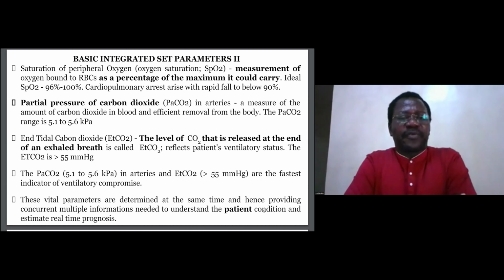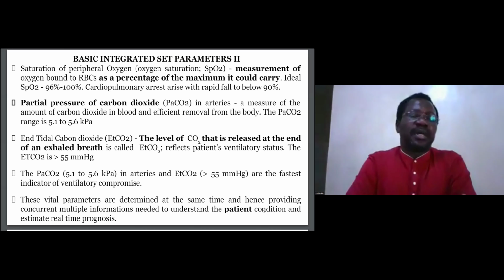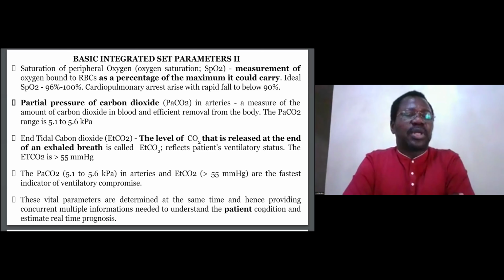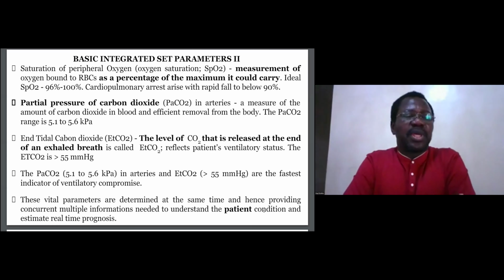Secondly, the partial pressure of carbon dioxide, PaCO2, in arteries. The idea is there should be no carbon dioxide in the arteries, but sometimes there is. So it's a measure of the amount of carbon dioxide in the arteries and the efficiency of its removal. So the PaCO2 should be between 5.1 to 5.6 kPa.